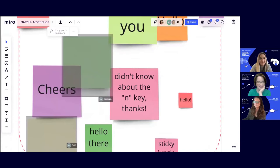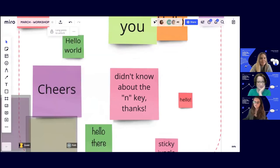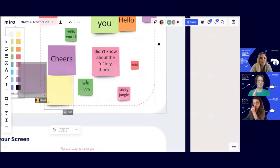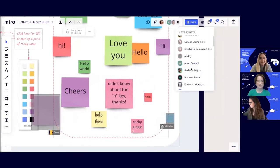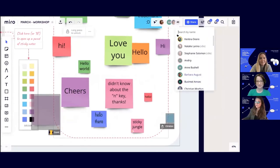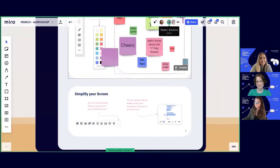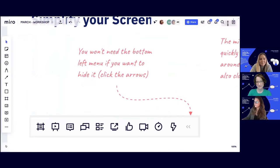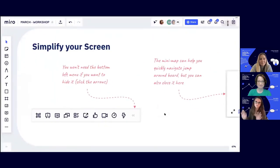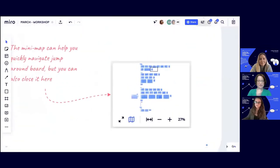So that's awesome. One last piece of helpful information is that you can simplify your screen and get some menus out of the way that won't necessarily be used today. That's the bottom menu. If you see something like this, click those little arrows and it will collapse that menu for you. And also, if you see something like this in the bottom right of your screen, it's kind of giving you almost like a roadmap of the view, but we're not going to necessarily use that today. So you can close that as well.